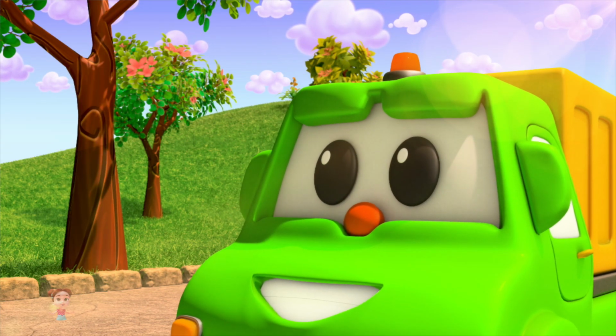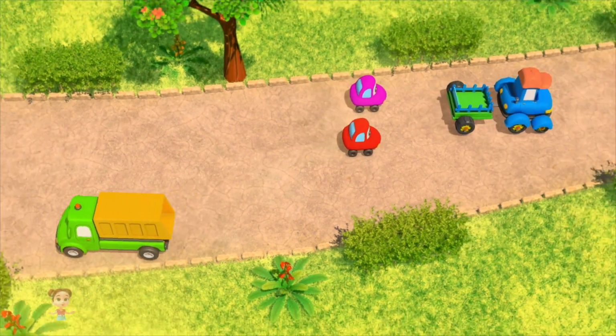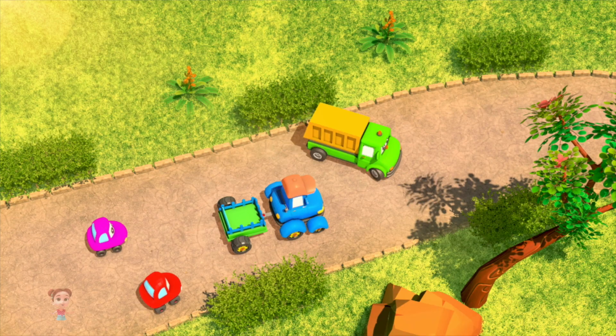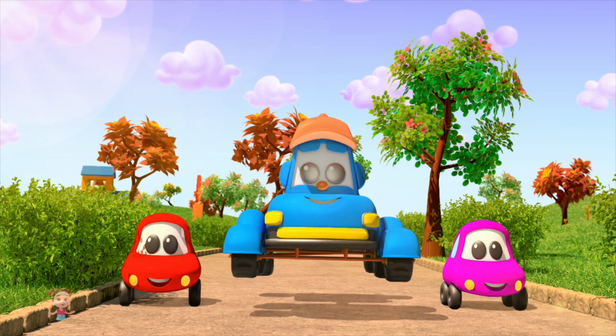Hooray! Now, let's get to work and clean that street. It will be much safer for Little Red and Little Pink and for everybody else. All done. Thank you, Stinky. Bye-bye, everybody.